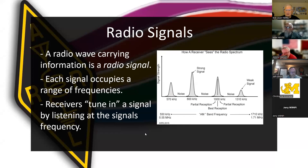The other thing we need to get is that when you're talking into your mic and sending out that radio wave, it takes up a certain amount of frequency. It takes a small range of frequencies. If you're not tuned to the exact frequency, you may still hear the communication, the talk or whatever, but it won't be as clear. If you're too far off the broadcast frequency, you're not going to hear it at all.